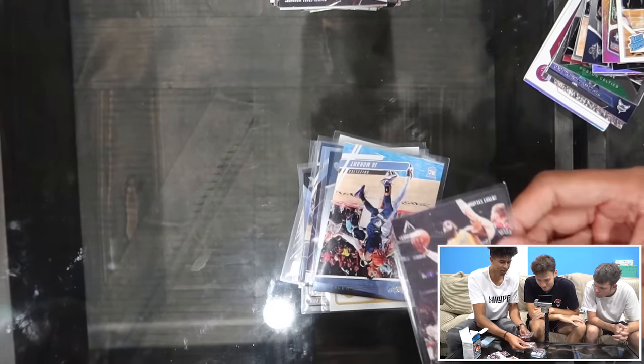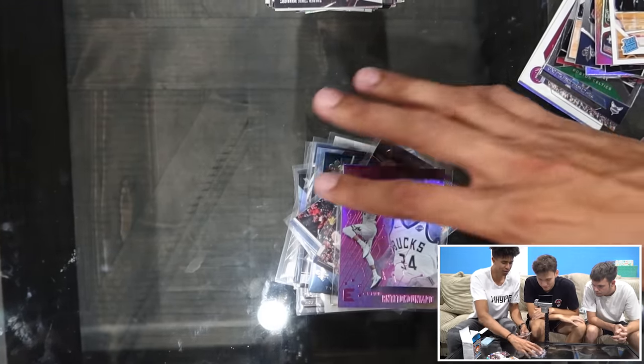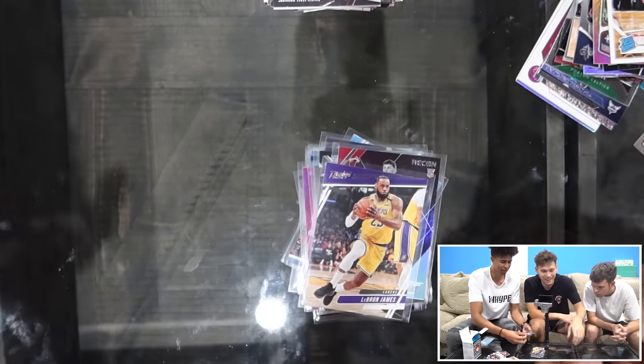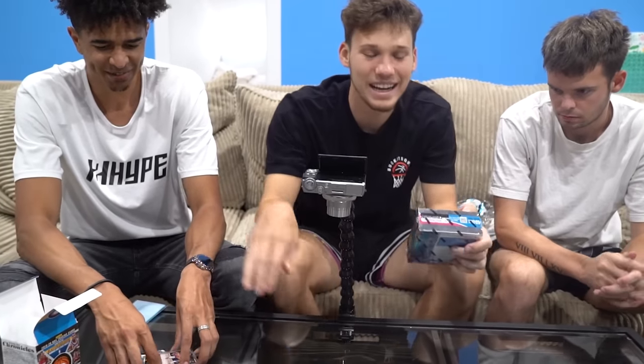A Ja. Oh my god, do the spin. Spinning Ja. The LeBron card is beautiful. That pink is beautiful. Parallel Giannis. That'll go up in a couple of years. A pink LeBron. Zion. Ja. Hero, LeBron, all right. And a pink Ja. Now, ladies and gentlemen, the moment you've all been waiting for.